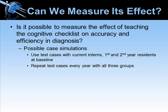And the last question is, is it possible to measure the effect of teaching this on accuracy and efficiency? It's a tough problem. How can we measure what we're doing? Is it good? What works? What doesn't work? I've thought about possible case simulations where we might use test cases and test the current interns, first-year, second-year residents as a baseline, put this in the curriculum, at the end of the next year test the current new interns, first years and second years, and see if there's a difference.